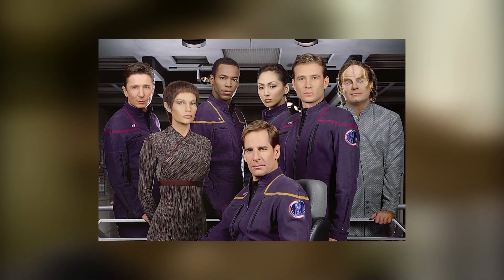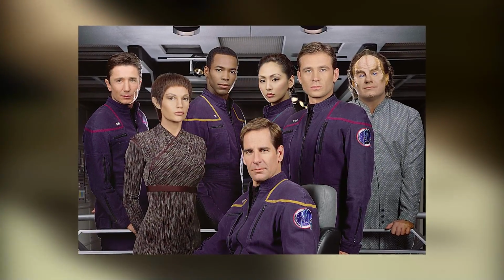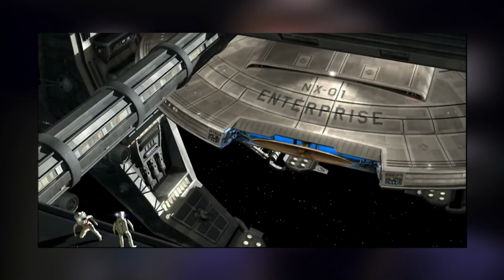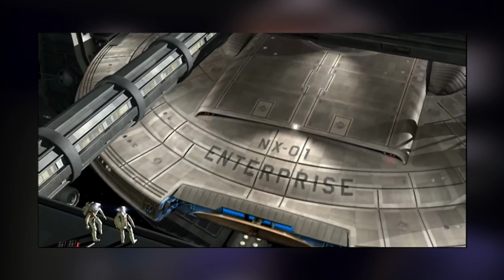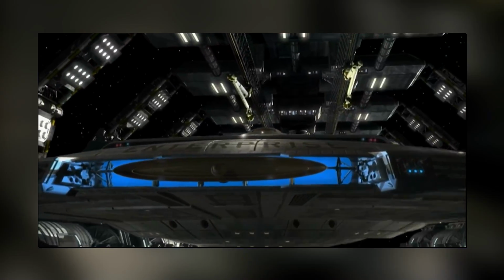With the 20th anniversary of Star Trek Enterprise almost upon us, we're taking the time to look back at some of the best aspects of the series. And what better way to start than with a special version of a Starship Enterprise that Captain Jonathan Archer commanded while he and his crew made history with every light year.